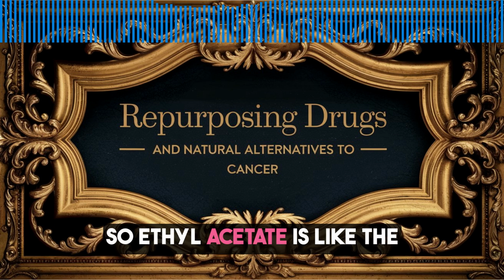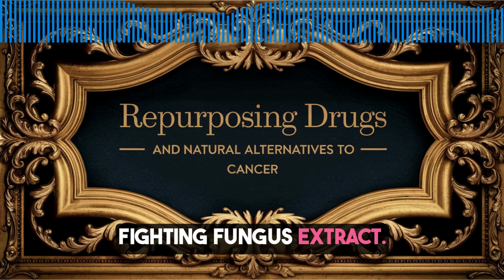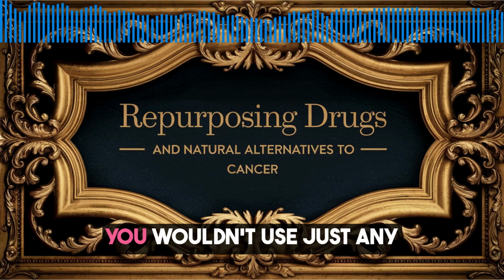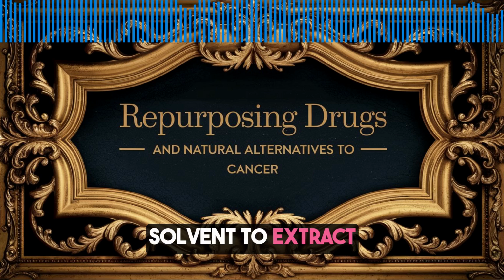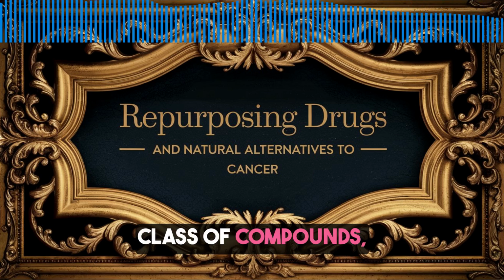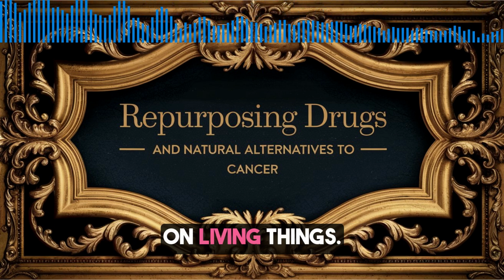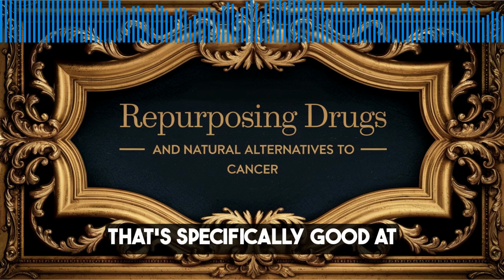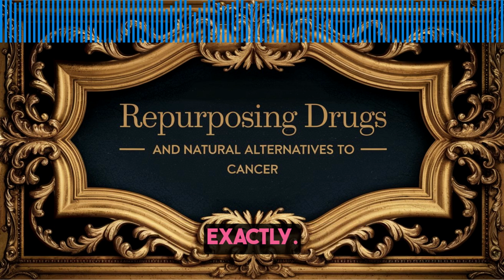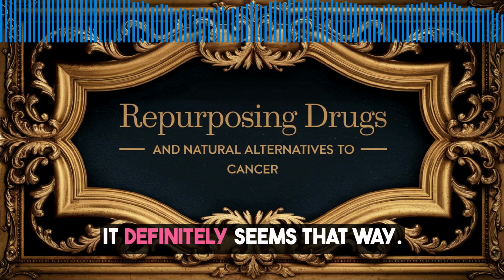Okay, so ethyl acetate is like the hot water in this scenario, but instead of tea, we're brewing up a cancer-fighting fungus extract. Exactly. But just like you wouldn't use cold water to brew tea, you wouldn't use just any solvent to extract these compounds. Ethyl acetate is good at dissolving a certain class of compounds, often those that are biologically active, meaning they can have an effect on living things. So they're choosing a solvent that's specifically good at pulling out the good stuff, the potential cancer-fighting compounds. Exactly. And in the case of the soursop leaf fungus, it seems to have worked. It definitely seems that way.